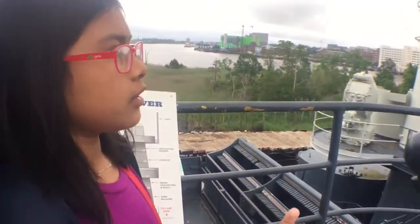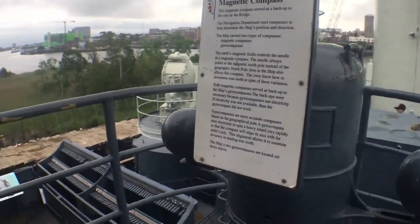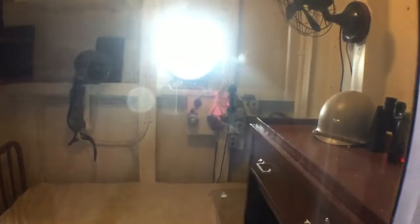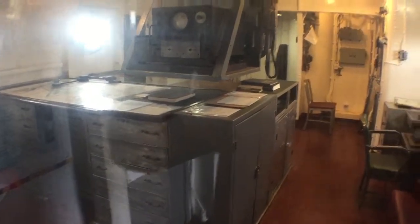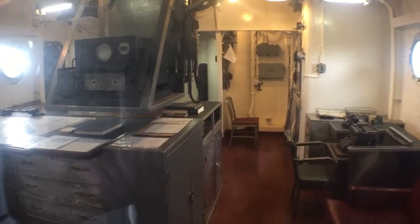Navigating. Oh, this is the magnetic compass. Right over there, with a fire control tower. Captain's sea cabin. This is his cabin where he takes a snooze. And this is the chart house. Again, navigation. These are folks who tell the rest of the team where they need to go. Aye, aye, Captain.